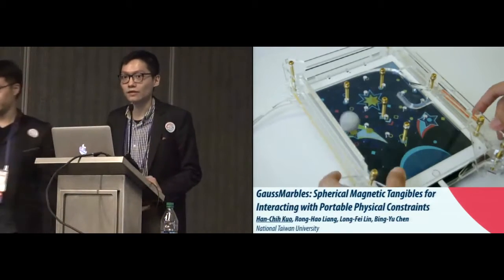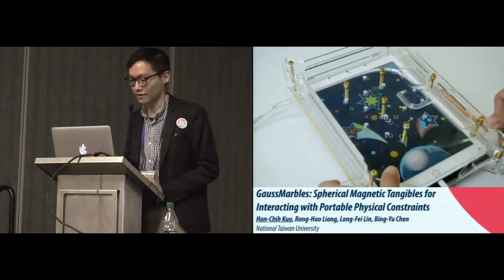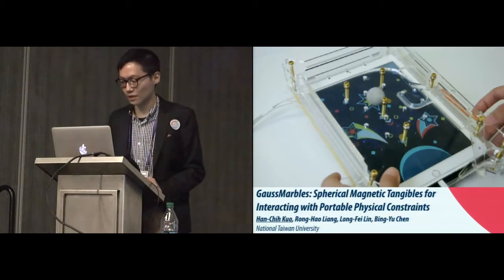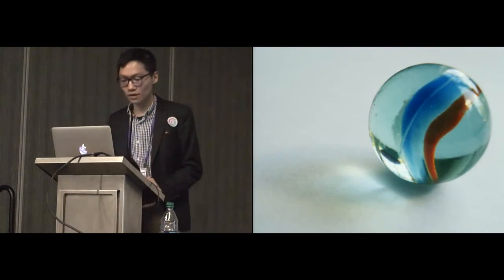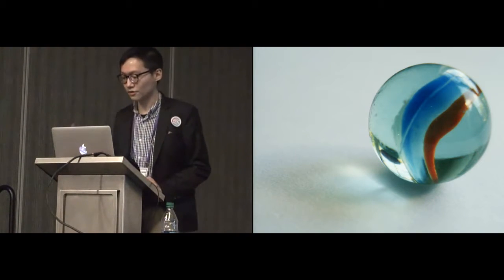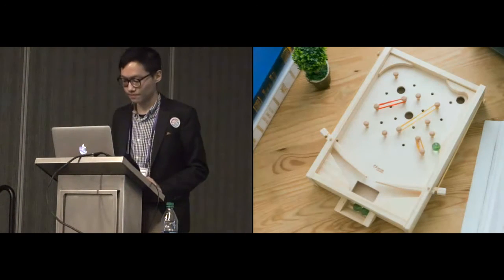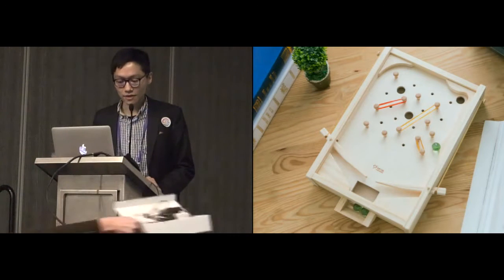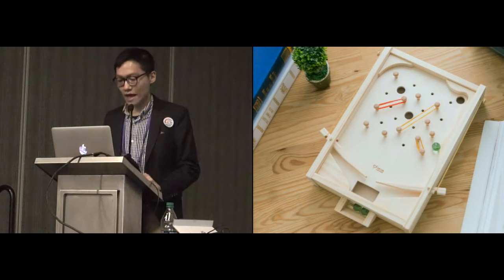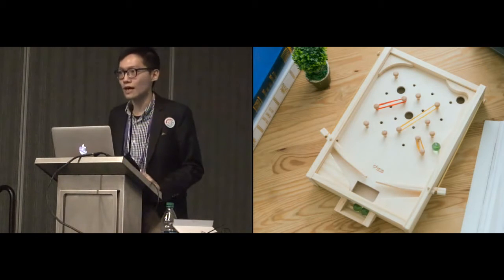Hello everyone, I'm Han-Chih. I'm going to talk about GaussMarbles, the spherical magnetic tangible for interacting with portable physical constraints, which enable new opportunities of physical ball gaming on portable platforms. Let's take the pinball game as an example. A ball allows the player to apply force to it, and it rolls, spins, and bounces in a predictable way. At the same time, the physical constraints stop the moving ball, preventing it from falling outside the platform. The haptic feedback also enriches the gaming experience. That's why we love physical pinball so much.